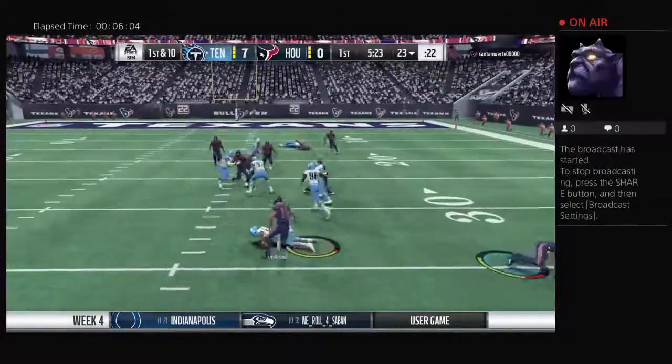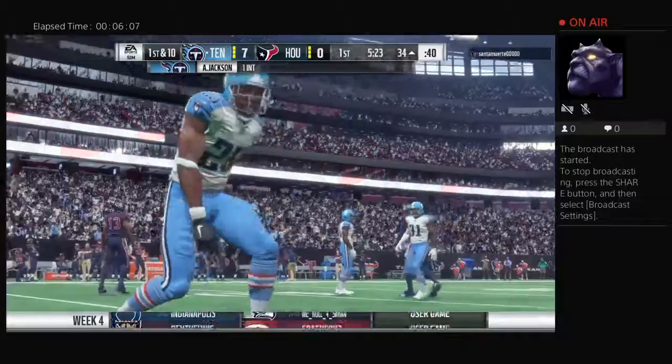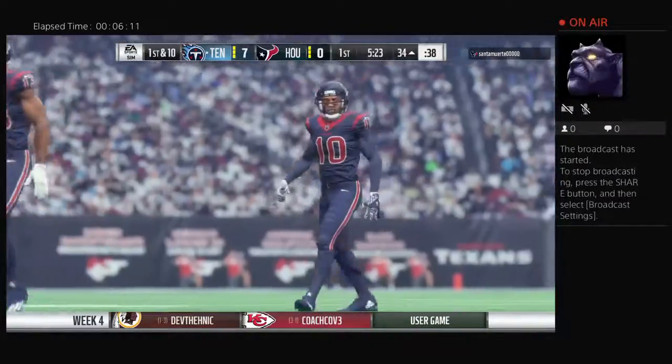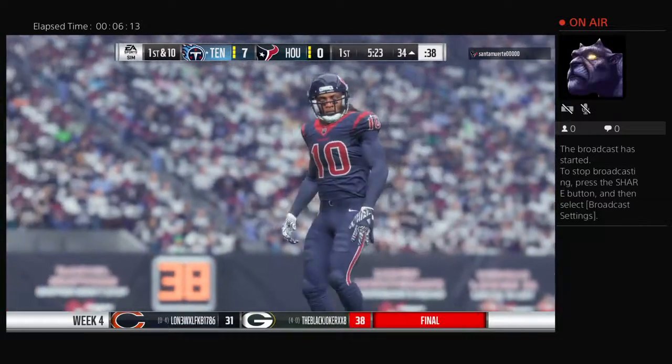Into double coverage, and it's intercepted. It's the rookie from USC, Adoree Jackson. And his guys are going to take over at the 34-yard line.